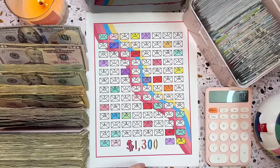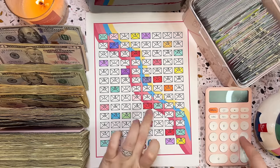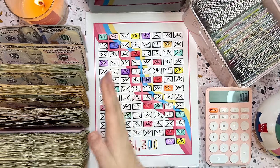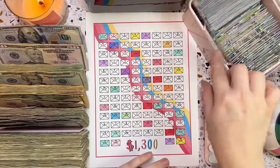103. Let me see. Let me count it again. 22 plus 20 plus 21 plus 19 plus 21 equals 103. Yeah. Okay. So far I've done $103. So why don't we do that to start?